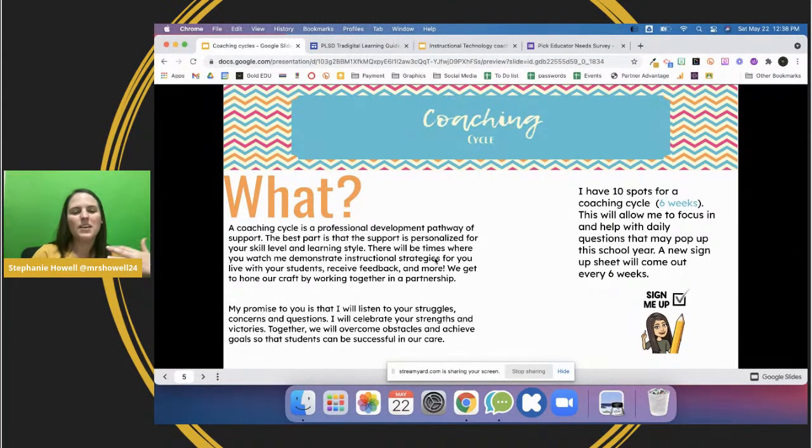So a coaching cycle is also a goal cycle, because it's a goal that you have. Sometimes it's aligned with the district goals, and sometimes it is just an educational goal that you want to get to, and you need to come over that barrier in order to get to that district goal. So happy to come in and work with you.